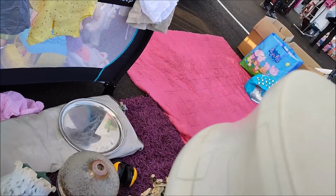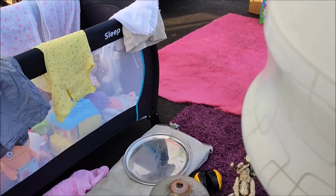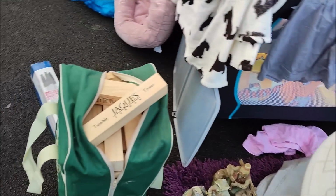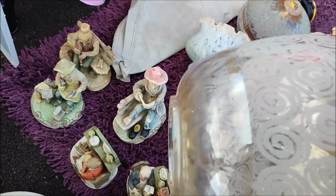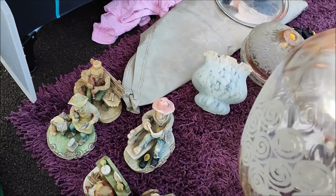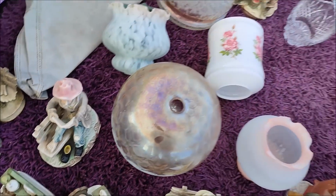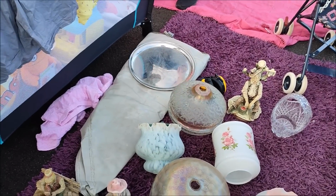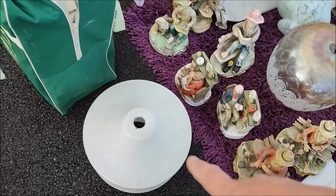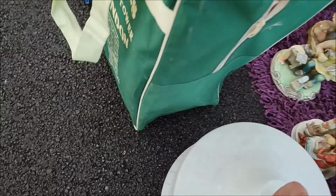How much is your light? How much is your shade? Hi. Okay. Yep, I'll have that. That one's a little bit more. I don't know if I dare carry more than one fragile glass thing, to be honest, at one point, but I'll take this one. I'm just going to have a look at the rest of your stuff as well.